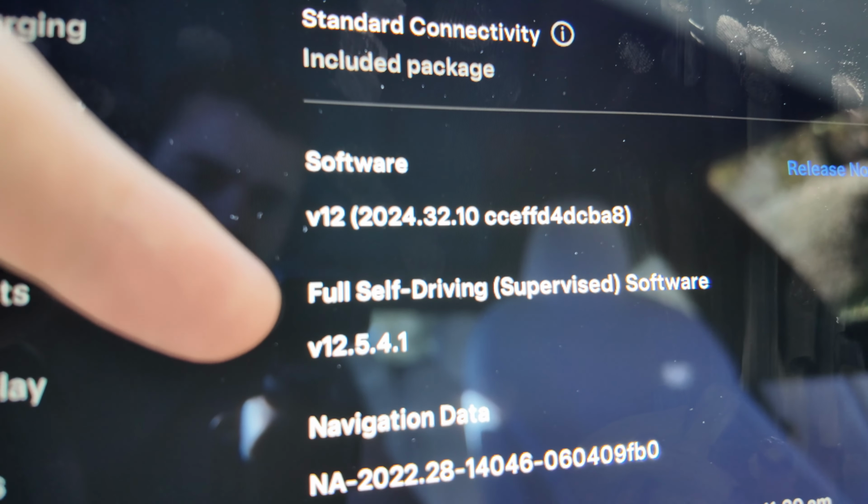If you're new to the channel, my name is Nirenstein, and today we are testing out Tesla's all-new full self-driving software in downtown Los Angeles. Last time we tried this out, it was sketchy at best, but Tesla claims the new software is much better. Let's put it to the test. For the Tesla nerds, this is version 12.5.